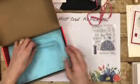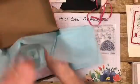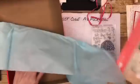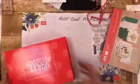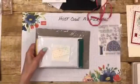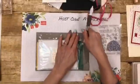Okay. All right, so let's open this up. Now, I try to do this carefully because I like to save my tissue paper. Not necessarily the box. I used to save the boxes, but I got so many of them. Okay, so we're going to throw that over there and open this up. All right. Let's see what we got.